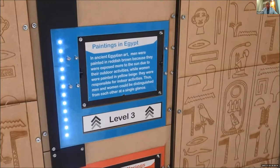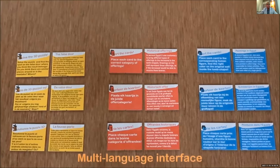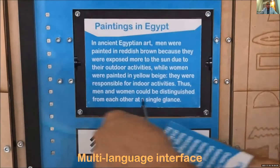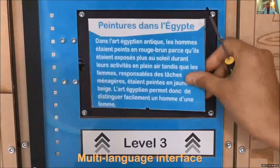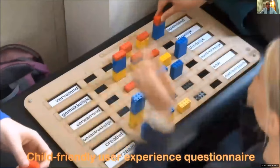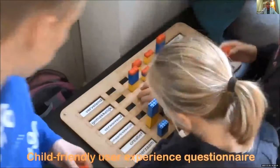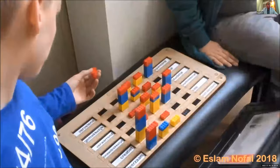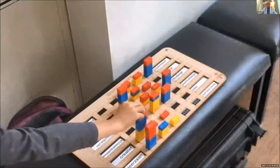And we designed it also with a multi-language interface. So we can easily change it from French to English or Dutch. And we also have the child-friendly user experience questionnaire using Lego blocks. So the children can evaluate their experience, whether it's creative or not, informative or not, and so on.